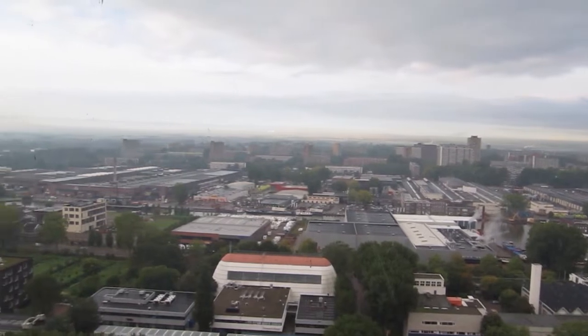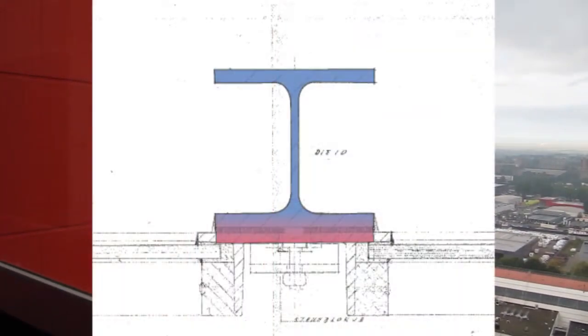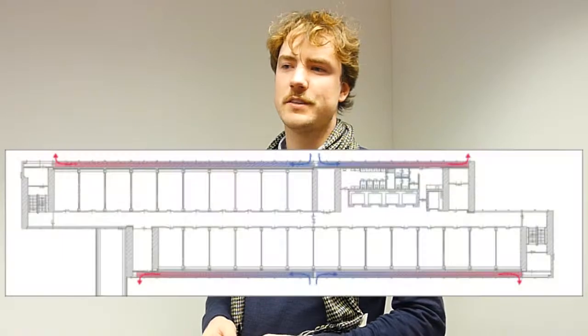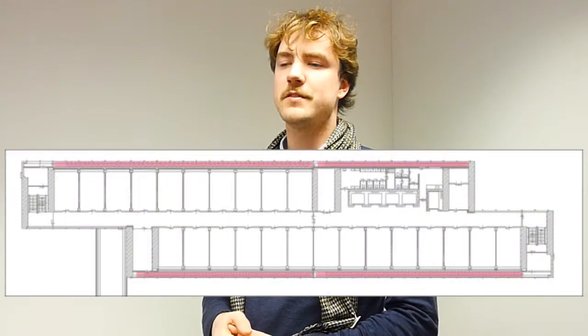Because the detailing of the facade adheres to the standards of 1969, the building has a lot of thermal leaks. Thermal conductive materials transport cold from the outside directly to the inside, creating very cold surfaces and water condensation as a result. The EWI building has a double facade, which works as a buffer by means of an air cavity. In the summer, the double facade is actively ventilated, and in the winter, the double facade is closed off.